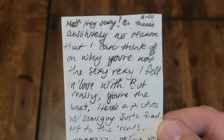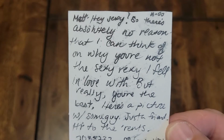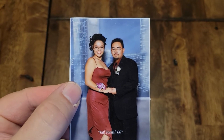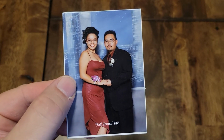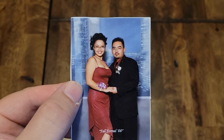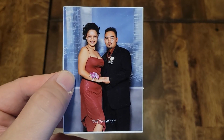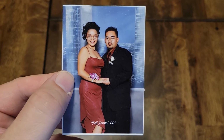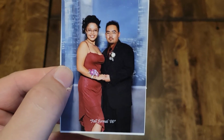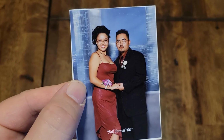Here's a picture with some guy, just a friend. Hi to the rents. So this heartless wench who probably had this guy in love with her in high school sends him a picture of her with another guy at a dance, the fall formal in 2000. Fuck you. I can't believe you'd do that to this guy. I actually think I know, there's a regular at the card shop that's always in there. I think I know whose cards these were, and I know who got his heart broken by her.